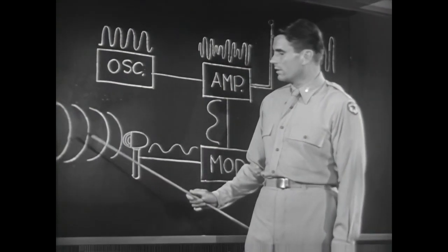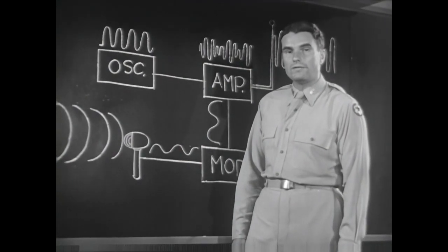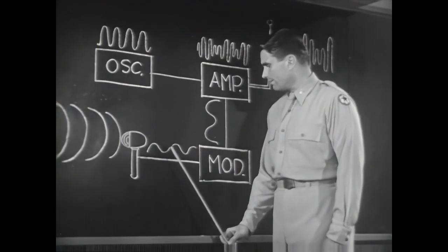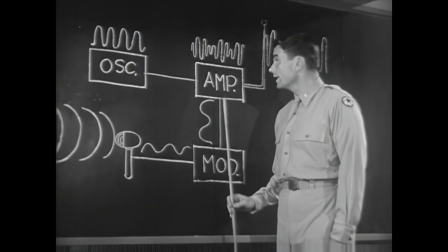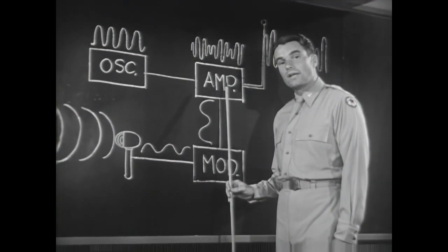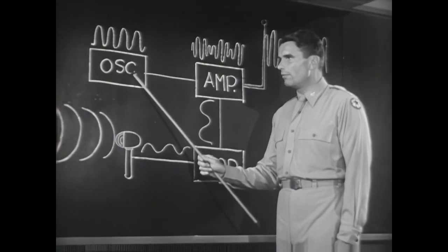The intelligence goes into the mic as sound. The mic changes the sound into electrical energy that varies at an audio rate according to the sound. The electrical energy is fed into the modulator, where it's amplified. From here, it goes into the amplifier, where the fluctuations in electrical energy are impressed on the carrier, or radio wave, generated by the oscillator.